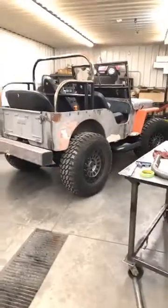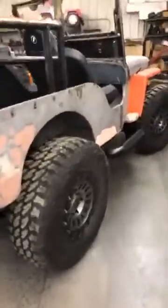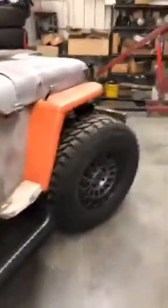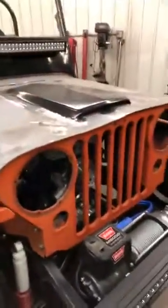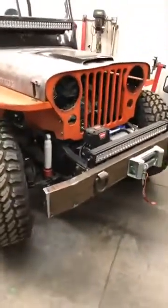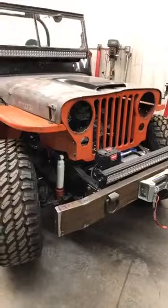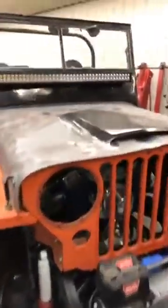This fun little project came in the other day. Let me flip this around so you can see it as I walk up to it. So, 1942 CJ2A. Guy's been working on it. It was his grandfather's, which grandfather is still here. So it's a 3-generation project. I'm sure grandfather just kind of sits his butt in a chair while his son and his grandson are doing all the work. It's got a small block under the hood. Let's see if I can get the hood open.